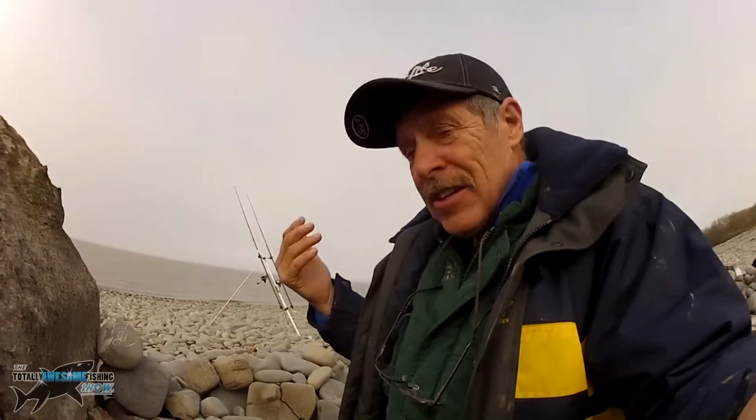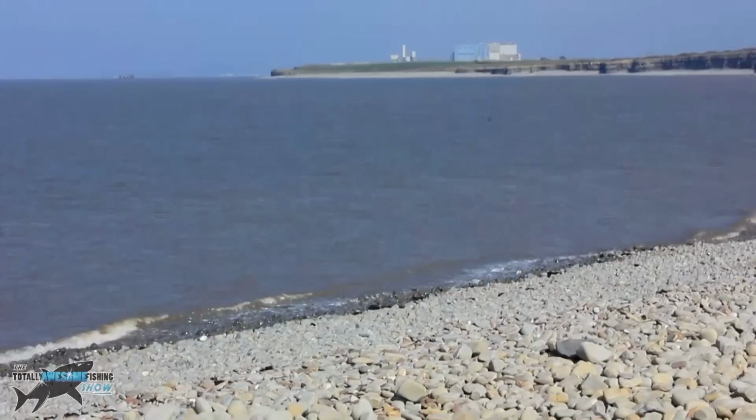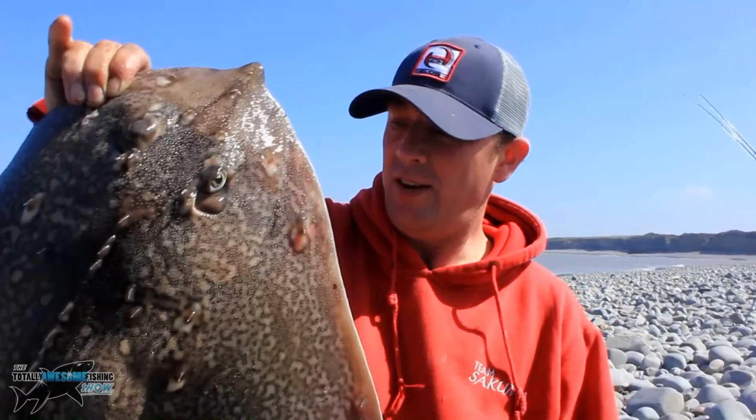Well, there we go. By making that move with Craig from St Audrie's Bay Reef, the low water mark, down here to a high water mark at Lilstock, you can see we've managed to capitalise on the area, get the best of the tides, the best of the fishing. Craig got a really nice thornback ray there. I lost a really nice bass.